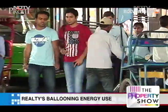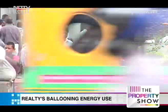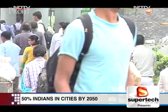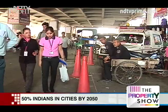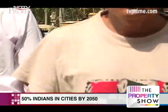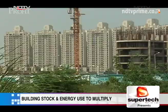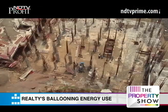Our cities are rapidly expanding and more people are shifting to urban areas to live and work. By 2050, it is estimated that 50% of India would be living in its cities. To house this population, the building stock is going to multiply many-fold, and so will the energy consumption. What we are looking at is something like a tripling of energy use in the household sector. What is even more frightening is that the largest increase is driven by air conditioners.